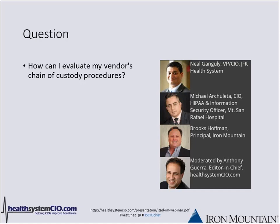Brooks? Sure. There are some questions you need to ask as you evaluate your vendor's chain of custody procedures. The first is, do they own their own fleet of vehicles, and do they use their own employees to do the pickups? I think what you'll find is a lot of ITAD firms use 3PLs and temporary employees or employees of trucking companies to do the pickups. And that's obviously a disadvantage because there's no consistency.